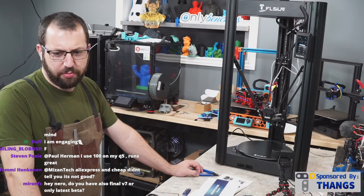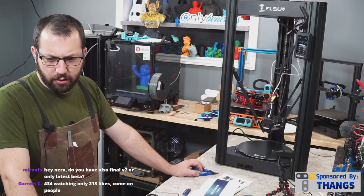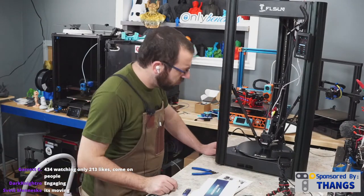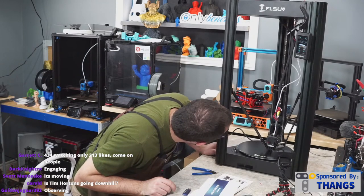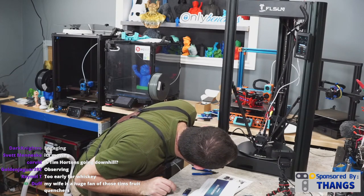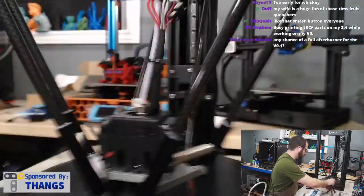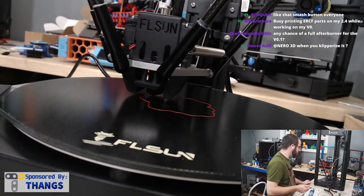Am I going to regret just having printed all my 2.4 parts? No, you're good. Do I have a final V7? No, I have a beta. That jammed. Oh, there we go. Well, Z's good.